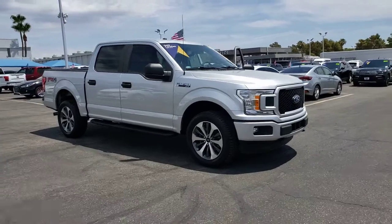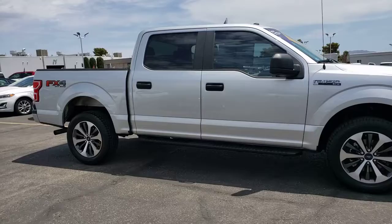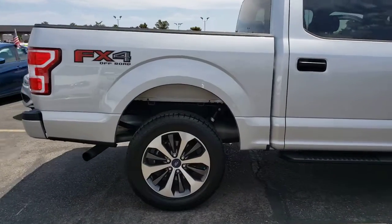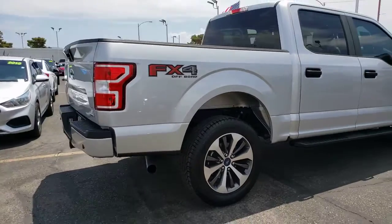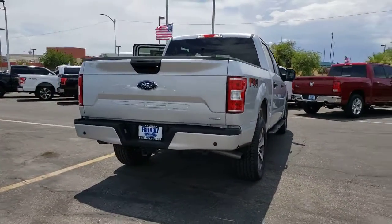Go home happy with the 2019 Ford F-150. With less than 20,000 miles on the odometer, this vehicle provides excellent value. Enjoy a new level of ease and confidence, whether at work or play, when you're in this F-150.